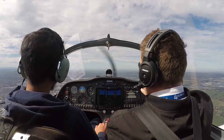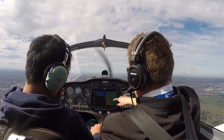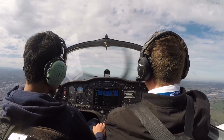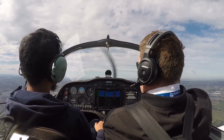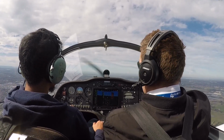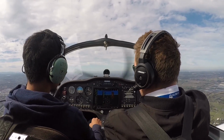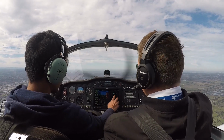Alright, so we've probably just crossed the 3 mile boundary. Let's confirm. Yeah, we're outside 3 miles now. So, change over to Melbourne Centre. Even though the transponder's not actually working at the moment because we don't have our altimeter, we'll change it anyway, just a good habit.